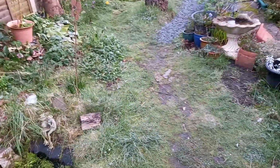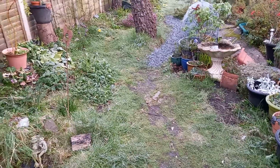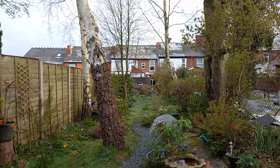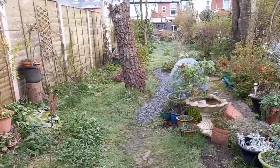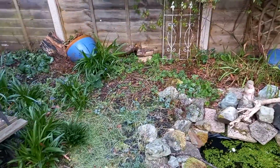As you can see, it's been, well, I'm not sure if you can tell, it's been quite a frosty morning here. In some places I think it's dropped as low as -7. You can see a little bit of frost on the roofs. It is coming up to 8 o'clock now, so the frost is slowly lightening, melting and defrosting the garden.